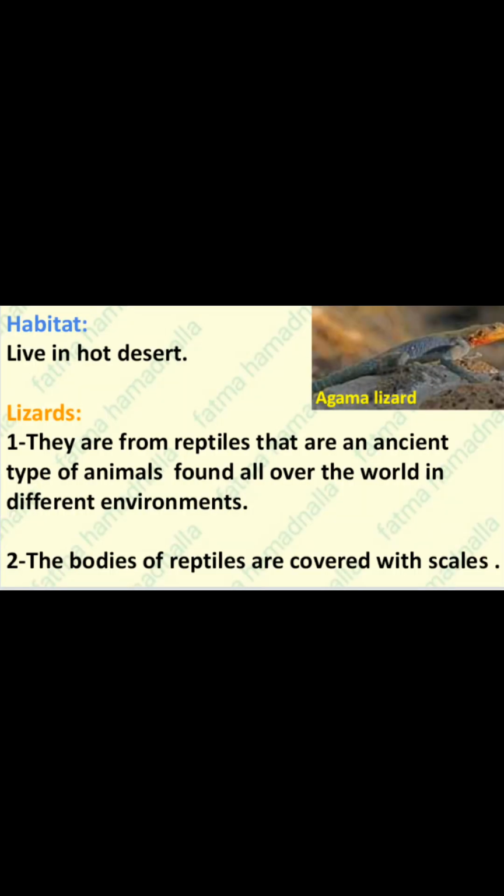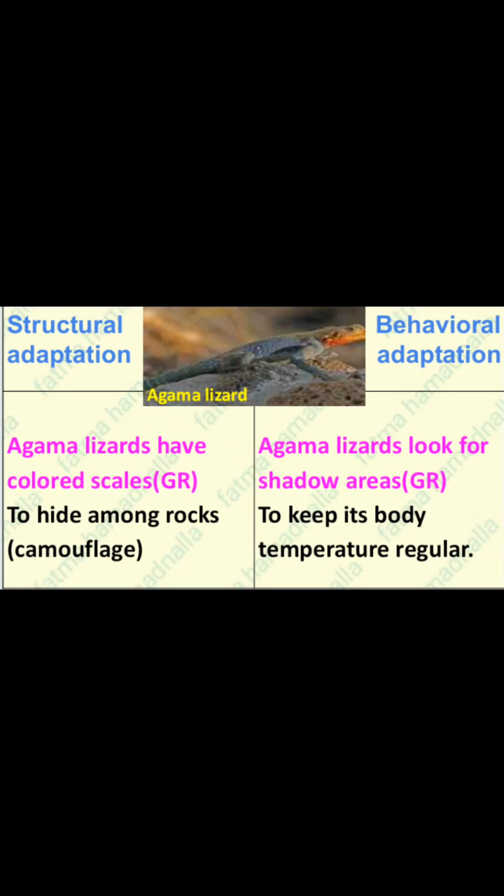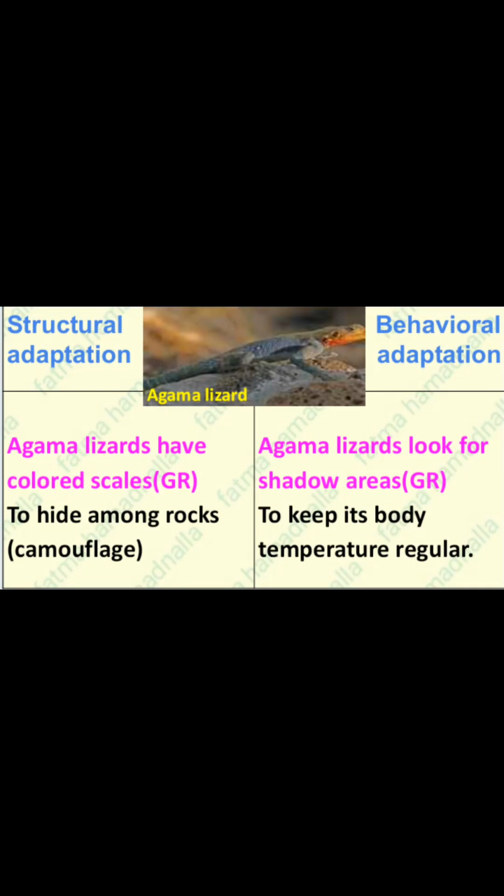Okay? Let's talk about agama lizard. The habitat of the agama lizard. It lives in hot deserts. The structural adaptation of the agama lizard. Agama lizards have colored scales. Why? Or give a reason? To hide among rocks using camouflage. The behavioral adaptation of the agama lizard. Agama lizards look for shaded areas. Why? Or give a reason? To keep their body temperature regulated.